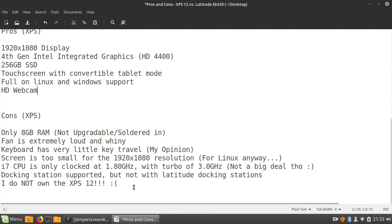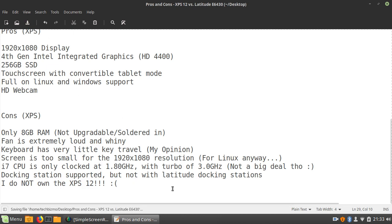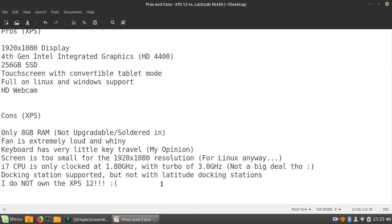I do not own the XPS 12, so this is what I was talking about earlier. Yep, this is the main reason I do not use the XPS 12. I do not own it. I actually just found this out just yesterday. I was going to be switching over to the XPS 12, but I realized that I sadly do not own the Dell XPS 12. My dad's work still owns it, so there's just something to let you guys know. I'm allowed to do anything software-wise to it, but sadly not anything hardware-wise. Well, not really sadly, because what am I going to do in there? Everything's soldered in anyway.